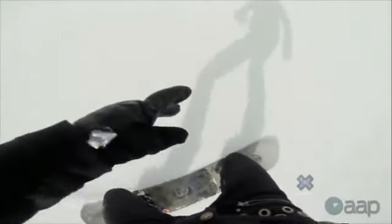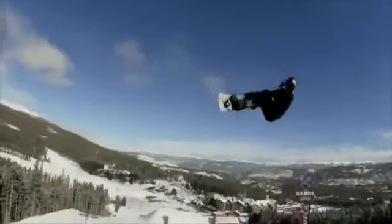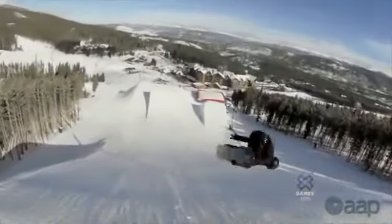I know at World Championships, Mark McMorris just said they're not big enough for a triple. So yeah, it all depends on the course, really, what the riders will pull out.